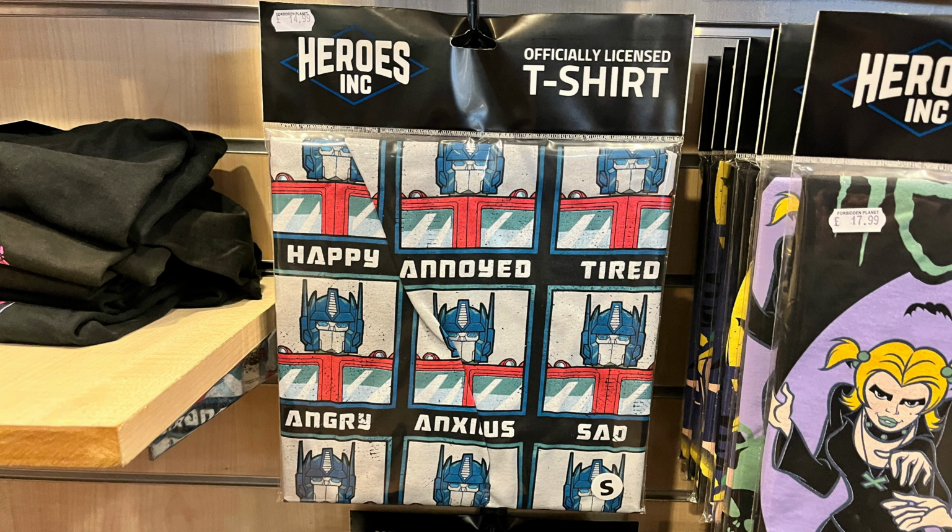This t-shirt I just thought was kind of funny. I just really liked the many faces of Optimus Prime. And then there was some Masters of the Universe stuff there. Obviously, Little Dave's looked at some of that stuff. Spider-Man, Across the Spider-Verse figures, just all sorts of stuff.